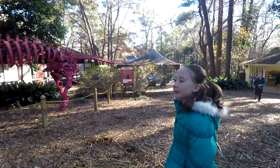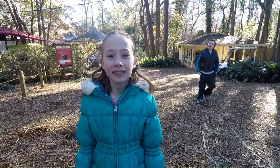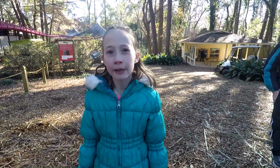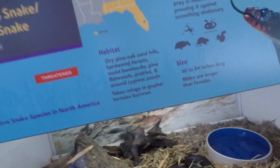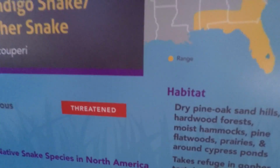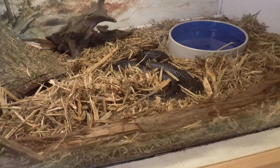Why did they use something pink? Why didn't they use pink metal? Because they couldn't find any bones. You know the indigo snake? There's an eastern indigo snake. They are threatened. Eastern indigo snake. I don't know if you know.